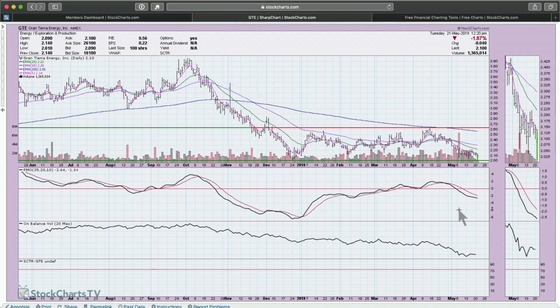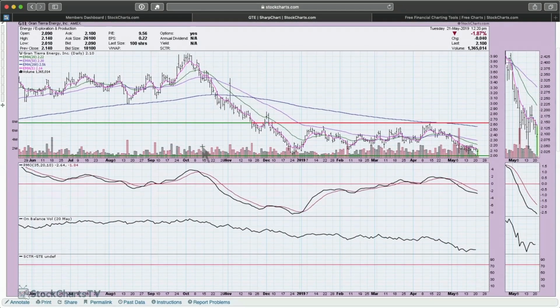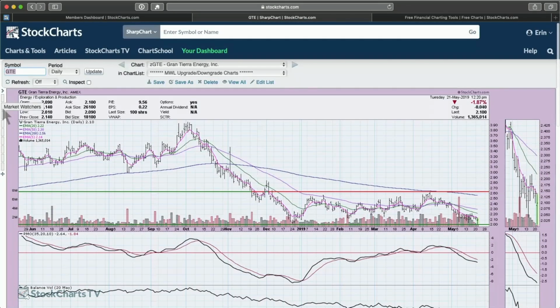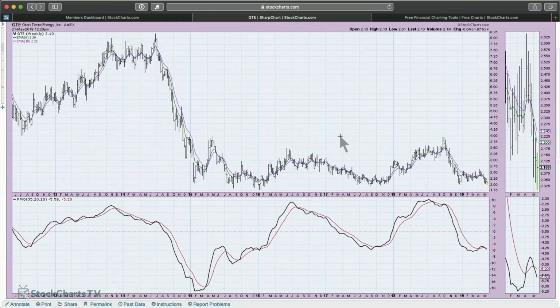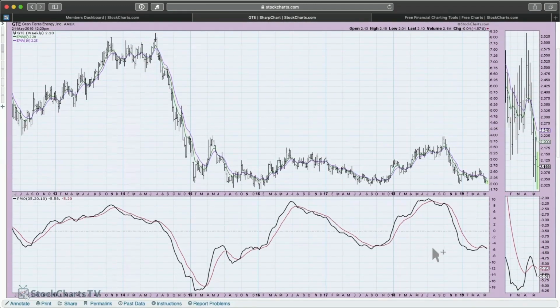I'm not seeing that much improvement here, but the fact that it has been in such a trading zone all year long, I'm not looking for the breakdown here. It is downgraded today. Let's go ahead and look at the weekly chart to get a little bit better take on this.